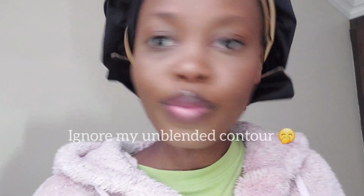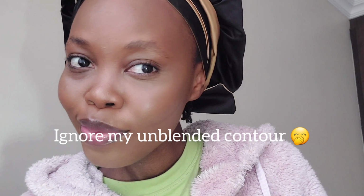Bonus, creases are there. Need to work on those. Eye bags, I think they are there naturally. You can see this side is different from this side. But overall, I think I didn't do badly.